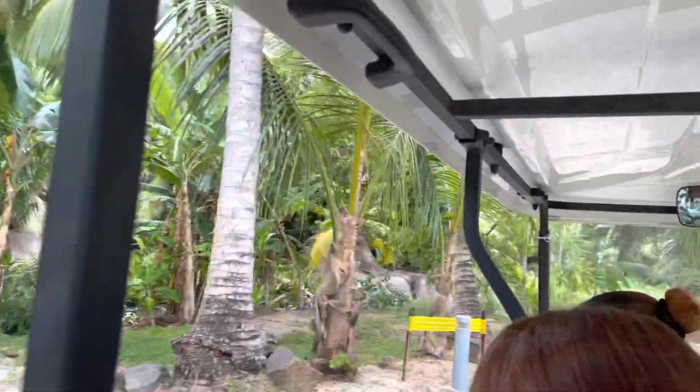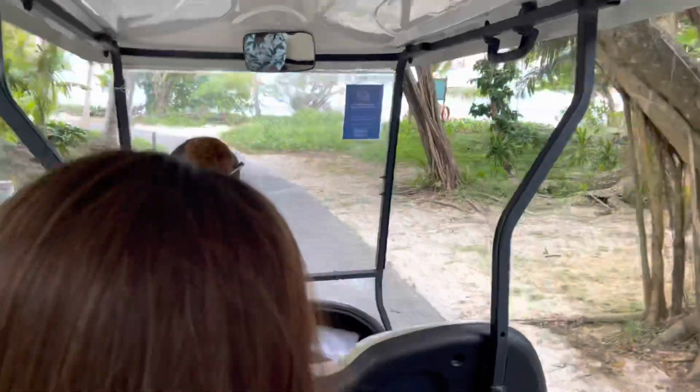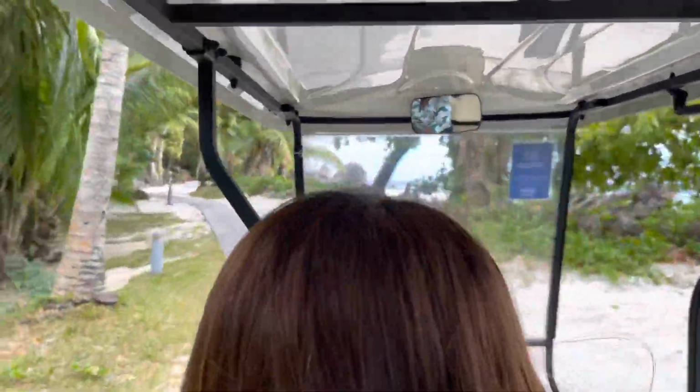grow something. They all chose tomatoes, so we planted theirs over there. And over here we have one of the most famous beaches. I like to call it the wedding beach, but some of my colleagues will call it the spa beach.